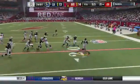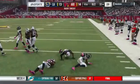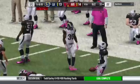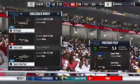Back to the workhorse today. It's Gurley. And he's going to get this one across the 30-yard line. Now we're going to get a stoppage here as we've got an injured Cardinal on the field. Well, he gets attended to. We'll step aside.